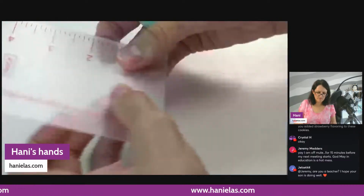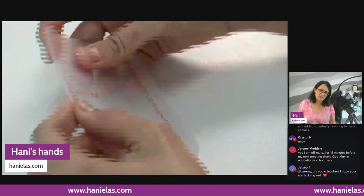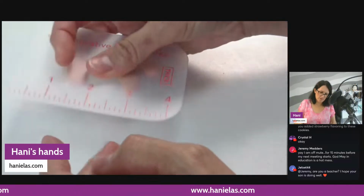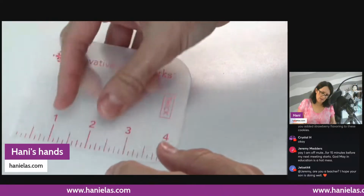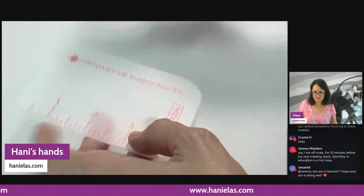And this is a thick buttercream spreader. They have different thicknesses. So this is the thickest one they have. So it's still flexible, but it allows me to really, you see how I can bend it and really spread the icing thinly across the cookie. So that does make a difference.